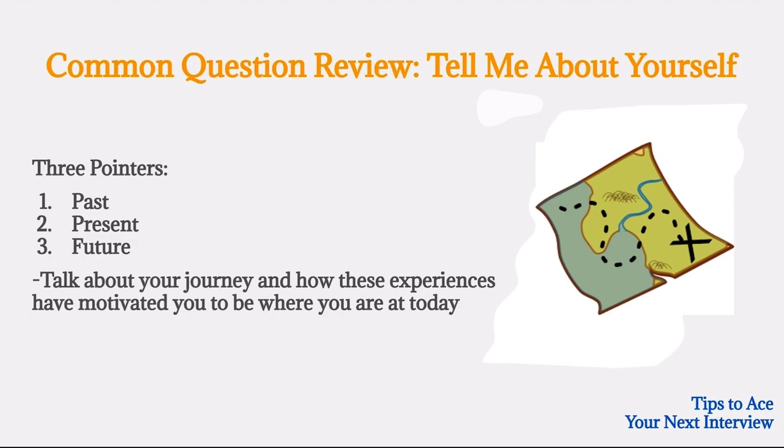So, for example, with this past, present, future model, it makes it simple so that you know what to talk about. So, if somebody asks you, tell me about yourself, tell them about your past. Maybe tell them about some things you were involved in high school. Tell them some certain classes that you were really passionate about, certain hobbies that you ended up taking out. What are you doing right now, right?